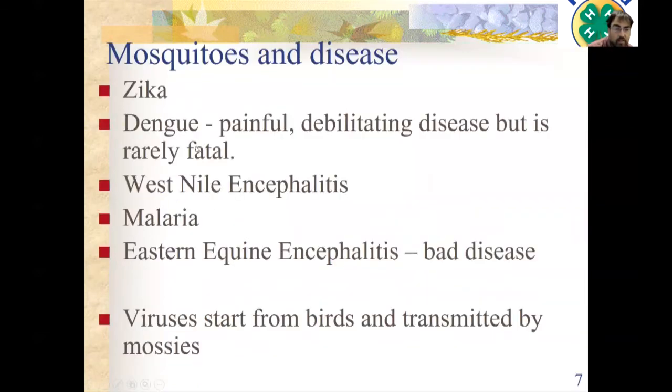They do carry diseases. We have Zika, dengue, West Nile encephalitis, malaria, Eastern equine encephalitis, and there are certain outbreaks that happen. Basically, researchers keep an eye on mosquitoes and test them to see if they have these viruses. And if there's an outbreak, you just be more observant of the world around you and be careful. They can give you these, and you just have to be careful. Thankfully, I've not gotten these yet.